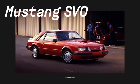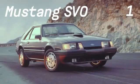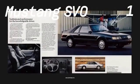The third-generation Ford Mustang arrived in 1979 as a sleeker, lighter, and more aerodynamic car. The Fox body Mustang was sleeker, more modern, and aerodynamic. To give the Mustang some edge, Ford's Special Vehicle Operations Department introduced the Mustang SVO in 1984. It featured a 2.3-liter turbocharged four-cylinder with 175 horsepower.